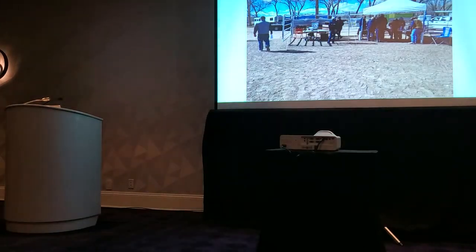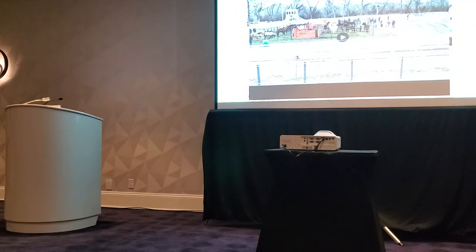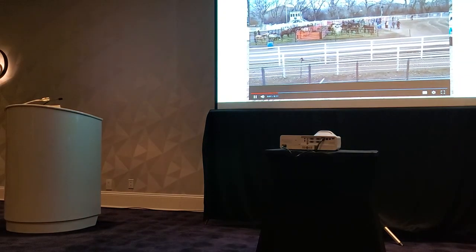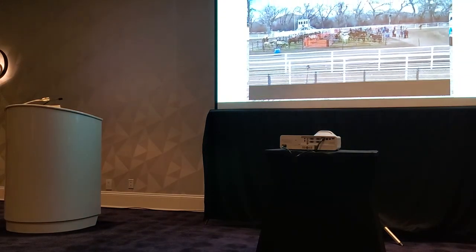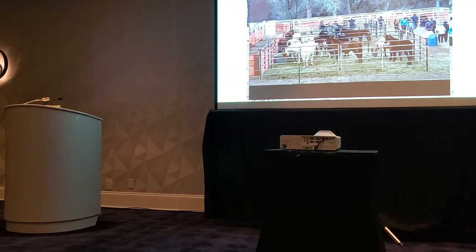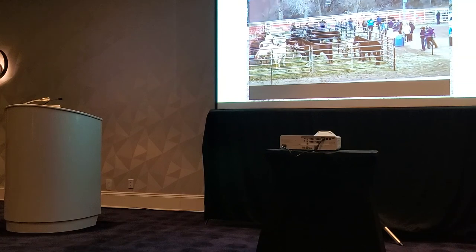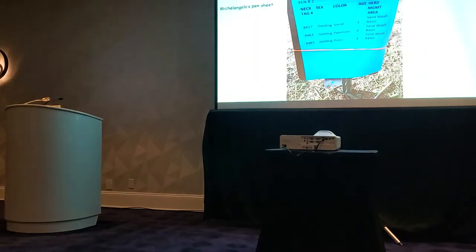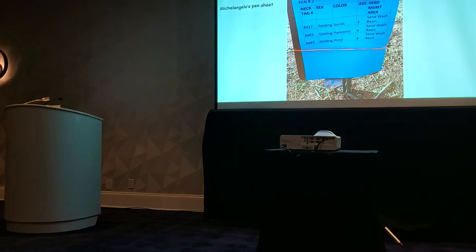We'll just quickly get through here. This is what it looks like from afar. This is just kind of showing you a video of these pens. There's more back here that you can't see from this. This is Michelangelo's pen sheet. Michelangelo was the 4-year-old son of Picasso.